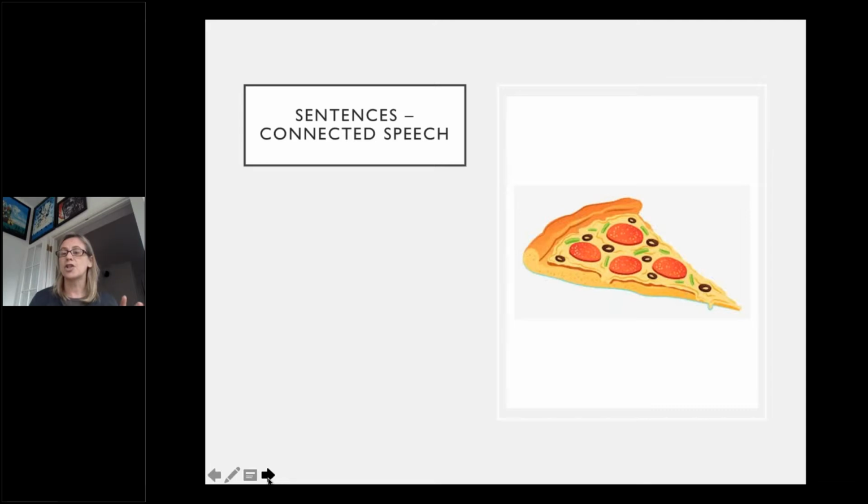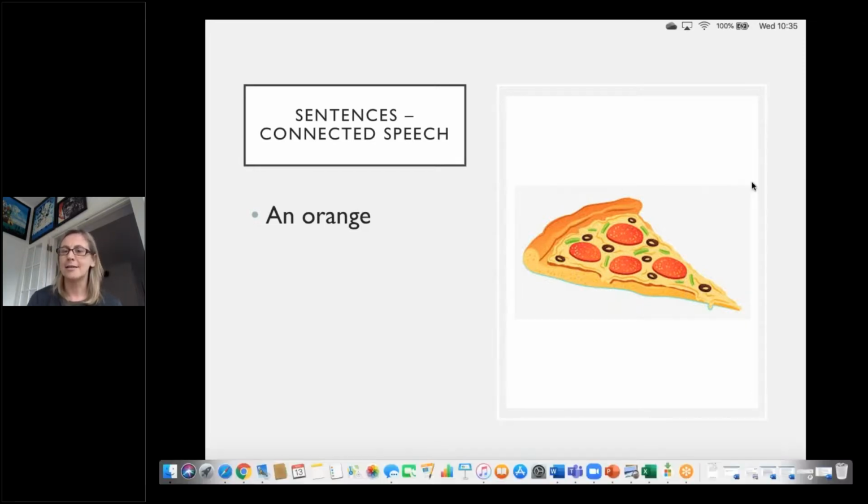And then the third section that we need to worry about when we're teaching sort of phonology to our students is the sentences. So we've gone from phonemes to words to sentences. And here what we need to do is think about connected speech. So if you think about an orange, when we pronounce it, we don't really stop and go an orange. We would say an orange. We run the two sounds together. So we run the consonant and the vowel sound together.